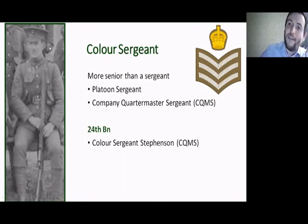And you can see there that their rank is denoted by 3 chevrons and a crown. And a good example of this, from that same picture I've just shown you, from the 24th Battalion, Colour Sergeant Stevenson, and he was a company quartermaster sergeant. You can just see him there. It's very difficult to make out in some of these old pictures their ranks, but you can see 3 chevrons and a small crown just above it.